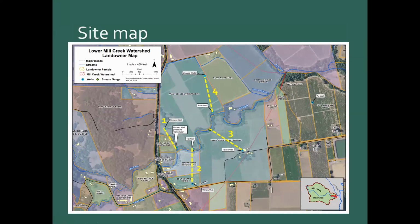I wanted to revisit the site map because it's useful to look at these data in rough transects from upstream to downstream. So I've connected lines between our data points in four transects, transect 1, 2, 3, and 4. And I'll plot these data against each other in the next few slides.